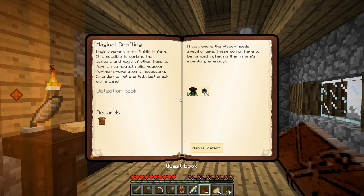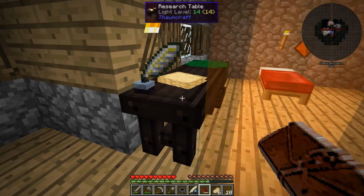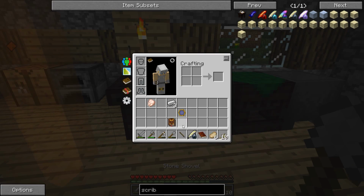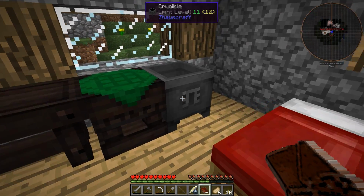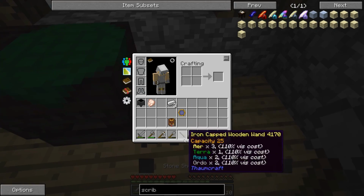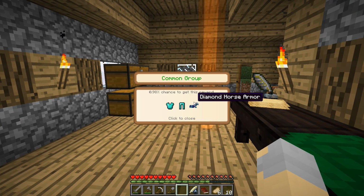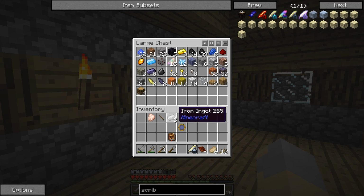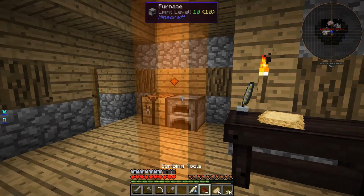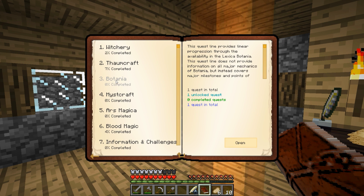Okay, now, I also need a cauldron. So we'll do that. And I'll put that guy over here. And then we'll go ahead and right-click with that with the wand as well. And we've got a crucible, which we can just pick up and put in our inventory. And then put back. And that should complete this quest too. So let's see, what did we get here? Diamond armor. Wow, that's a pretty good reward, if I do say so myself. All right, I will take it. Nice. So let's see, what else we got here? Okay, that really kind of opens up some pretty significant stuff in Thaumcraft for us, so that's good.